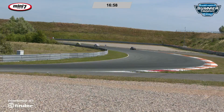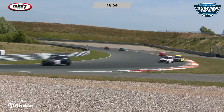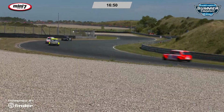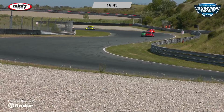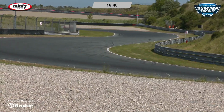Not as much as the Caterhams, but I think these cars can get a bit of slipstream as well. They're quite square. They're not very flat. They're closed cars, which helps, but they're quite square. So I'm quite sure it helps a lot when you have a slipstream.